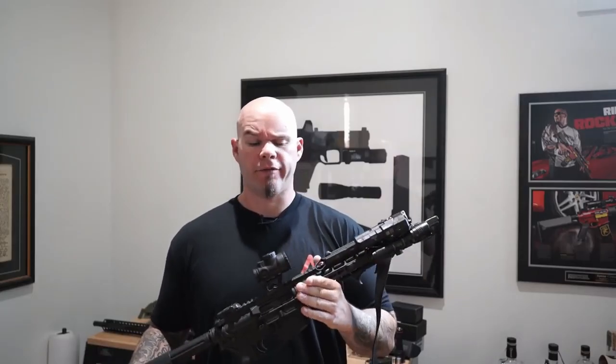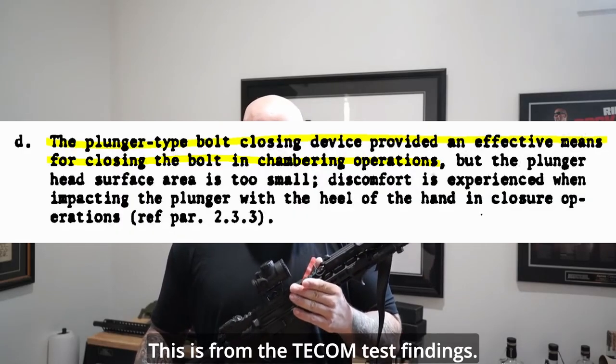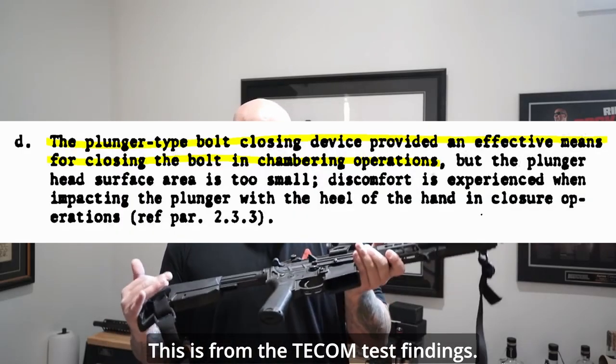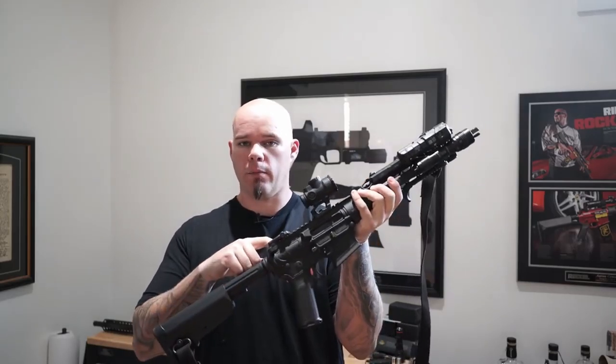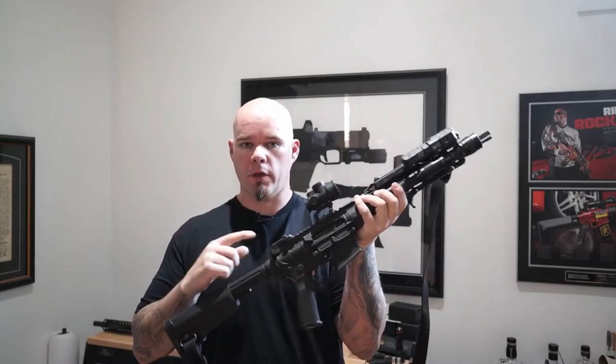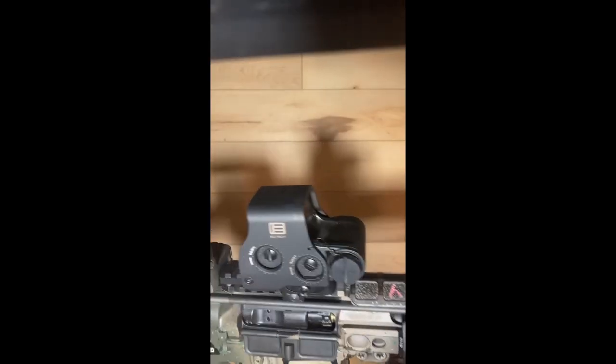Infantry. And what I found with my experience with the forward assist is it doesn't really do anything that you want it to do. In fact, it could cause more problems. So, for some reason, my bolt carrier group doesn't seat properly, I've got this handle on the back and I can just pull it back a little bit and let it go. And it's not going to cause any issues with the rifle.